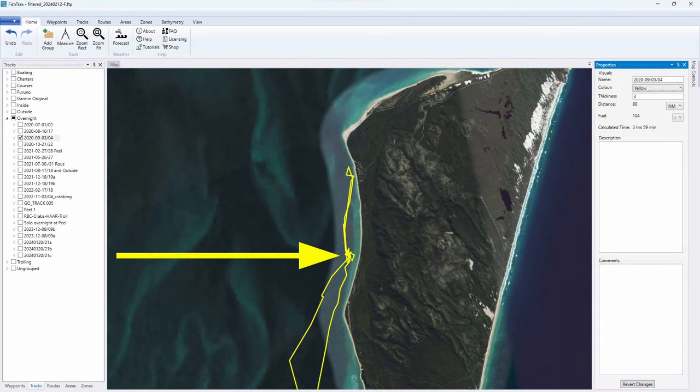And this is a screenshot from a trip prior to that where I overnighted just inside of the Curtin Artificial Reef, so on the Moreton Island side of the Curtin Artificial Reef.